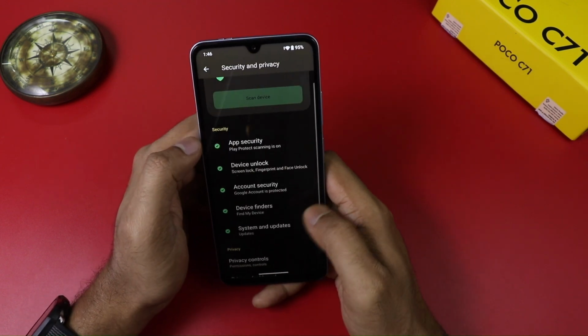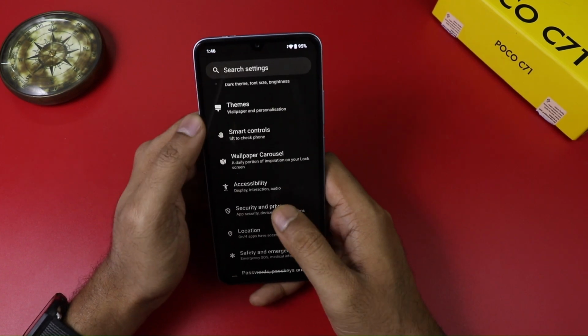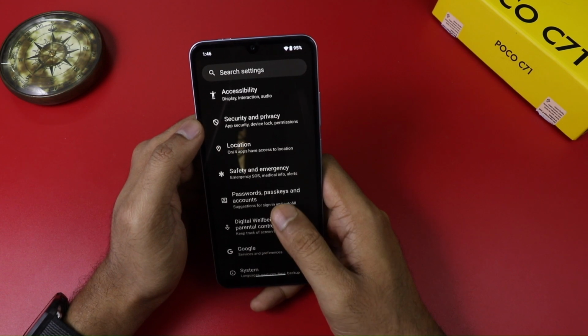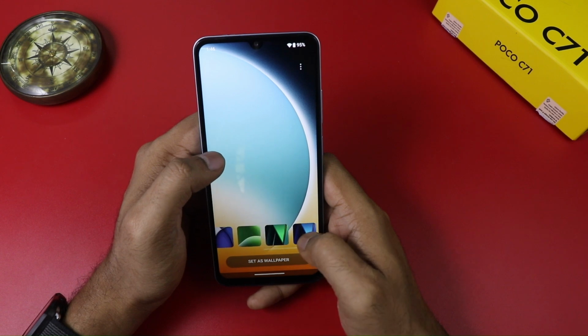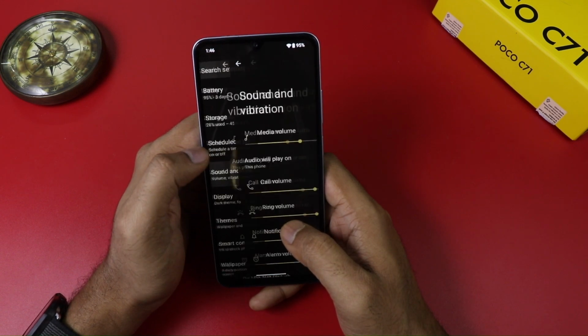Now if you are jumping back to the settings, I will also show you a few more things. In this smartphone you will get themes. These are basically in the display section. After display, you can see some of the themes are available. These themes are not similar to what we used to get.